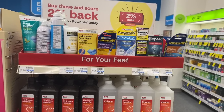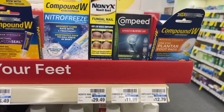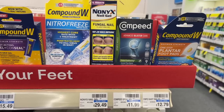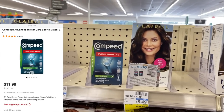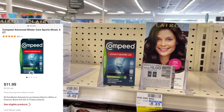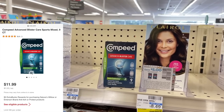So this first deal that I'm going to do, I think is unadvertised because I did not see it in the ad, but I did find it online. And this should be a nice money maker for us on the Compeed Blister Care. So these are not tagged in my store, but they're actually buy one, get back a $5 extra buck this week. And we have a $5 manufacturer coupon.